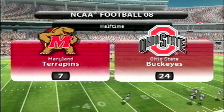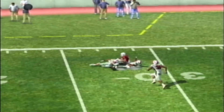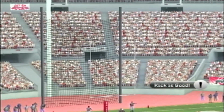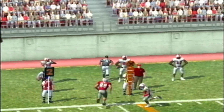And I got to be honest, that's pretty much it for the excitement in this game, but here are the second half highlights anyway. CJ Stroud hits Olave into Maryland territory. It ends in an Ohio State field goal, 27-7. I had to include this next play just for tradition's sake. Some of you will understand it and get it. Had to throw that one in there.